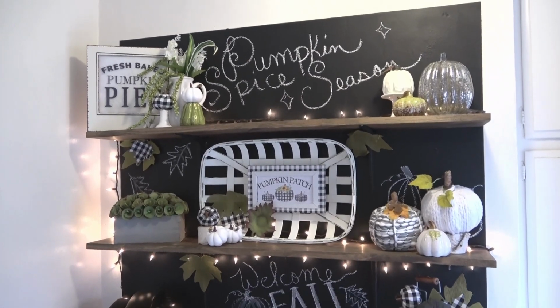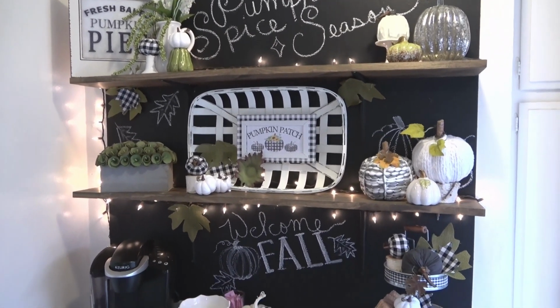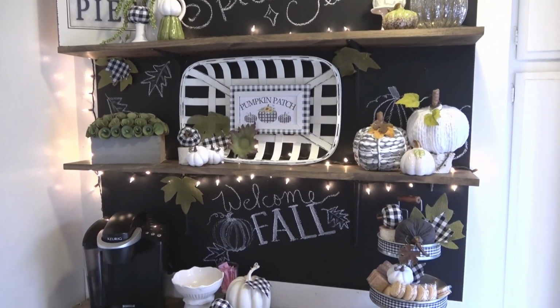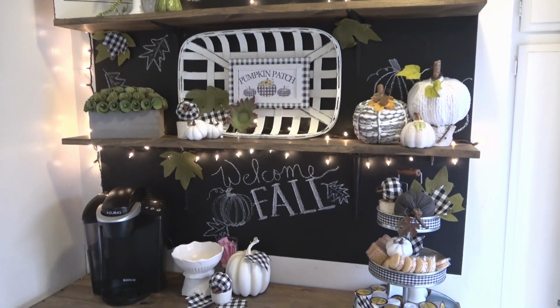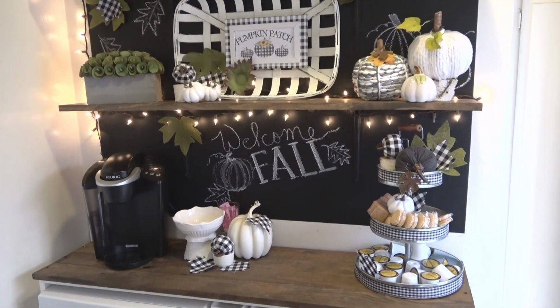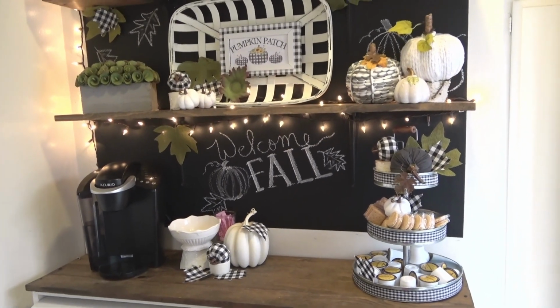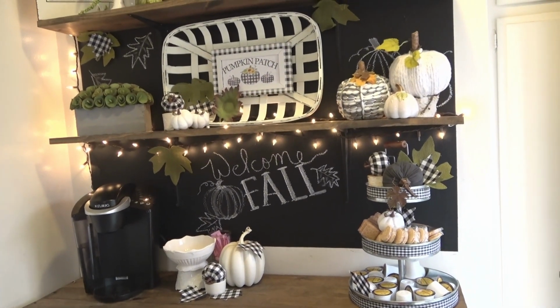And if you didn't already know this, I completely copied this coffee bar idea from the Daily DIYer. She has since changed the look of her bar, which makes me sad because I loved seeing her change out her decor every season. But if you like seeing these, let me know in the comments below. I'll continue tormenting you every time I change it around.